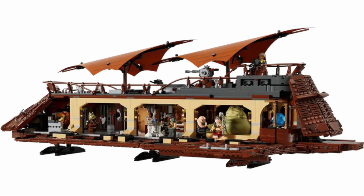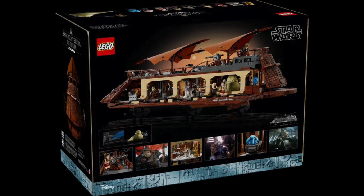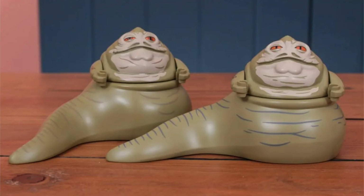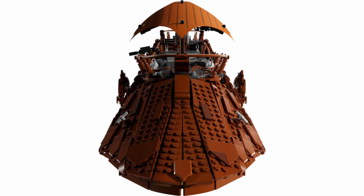The UCS Jabba's Sail Barge. I'm not factoring Pride into this list. If I was, this would not be where it is now. I think all of the figures except for Max Rebo and Jabba, who are practically unchanged from 2013, look bad, or at least not very good. But the sail barge itself is beautiful.